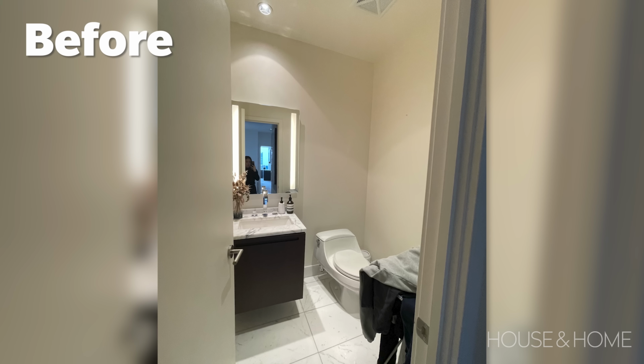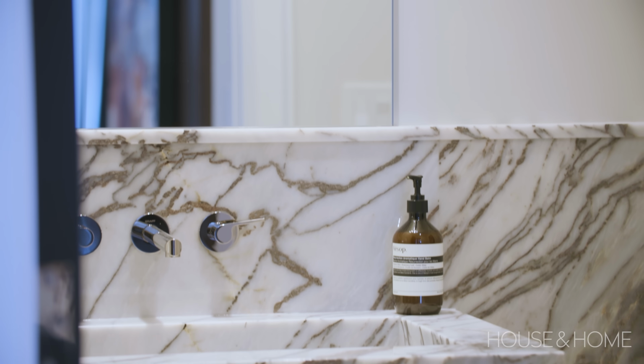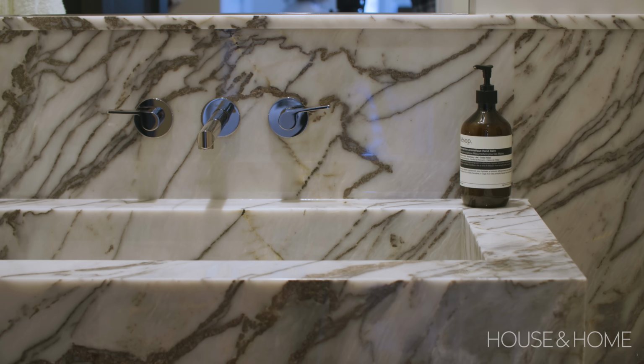Our powder room, although it's a small space, we really wanted to pack a lot of drama and beauty into this space. So we chose to use the same slab from the living room, the Venato Vecchia, with a beautiful wall-hung vanity that floats, and it has an integrated sink, which we think is perfect for a powder room setting.